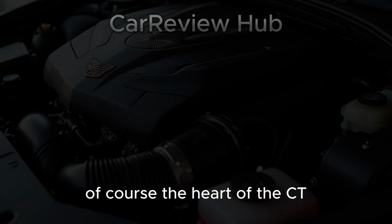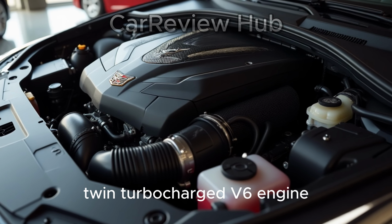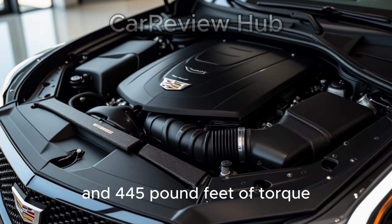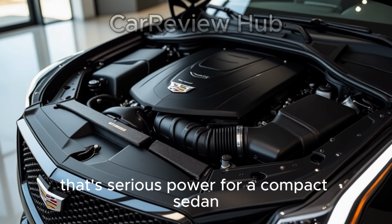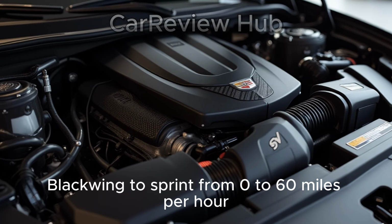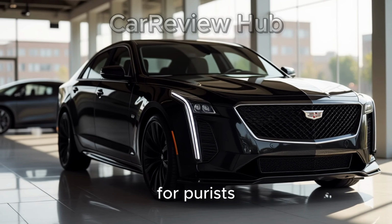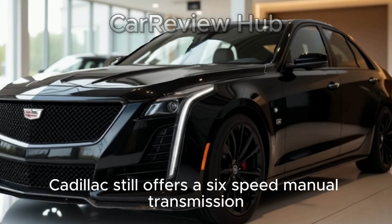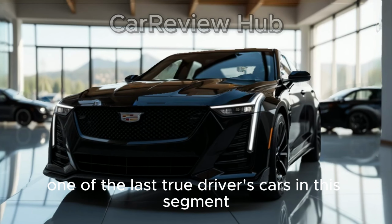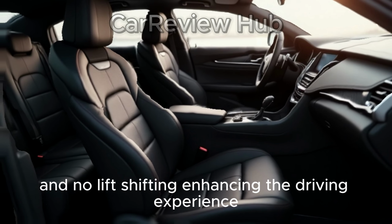Of course, the heart of the CT4-V Blackwing lies under the hood. Powering this sports sedan is a 3.6-liter twin-turbocharged V6 engine that pumps out 472 horsepower and 445 pound-feet of torque. That's serious power for a compact sedan, allowing the CT4-V Blackwing to sprint from 0 to 60 miles per hour in just about 3.8 seconds when equipped with the 10-speed automatic transmission. For purists, Cadillac still offers a 6-speed manual transmission, making the CT4-V Blackwing one of the last true driver's cars in this segment. The car even comes with features like rev matching and no-lift shifting, enhancing the driving experience.